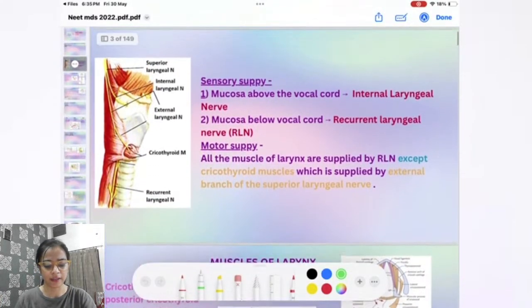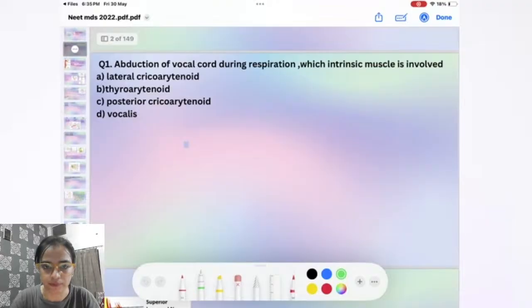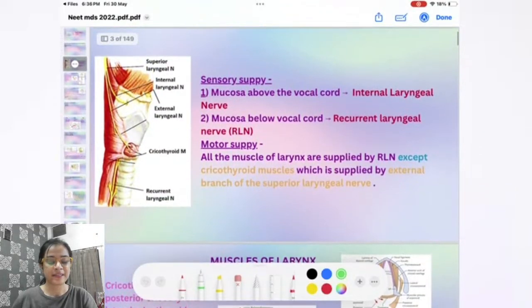To know that, we should know two terms before: what is abduction and what is adduction. Abduction is whenever any part of a body moves away from the midline, whereas adduction is any part of the body moving towards the midline. Further, let's have a quick review on the larynx, their supply, what are the muscles involved, and more. First, the sensory supply.